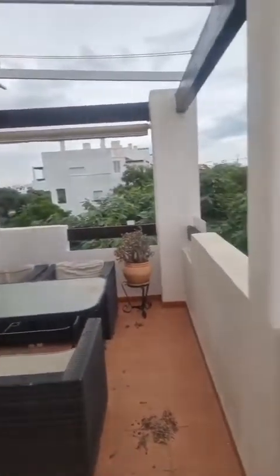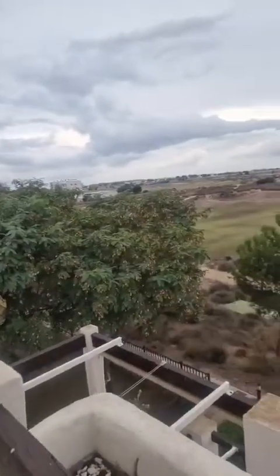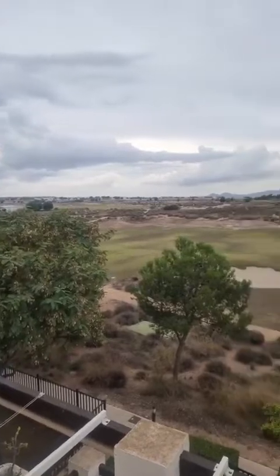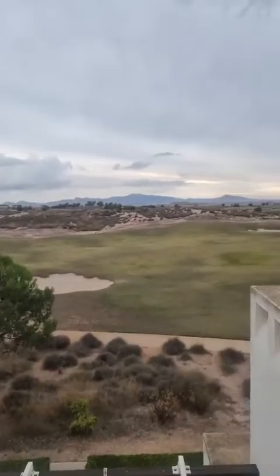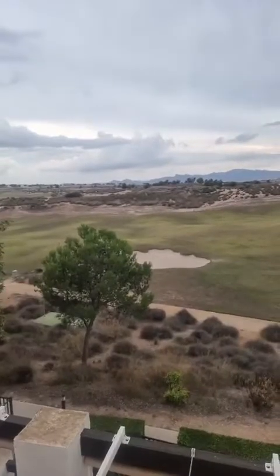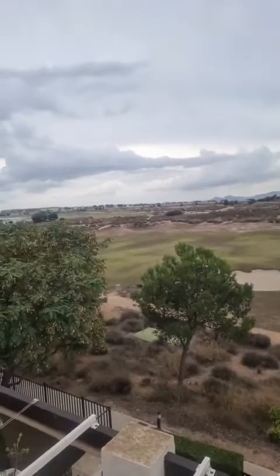Okay, so this is a beautiful apartment, as I said, 2 bedroom, 1 bathroom, reference 3783 on our dedicated webpage, qualityhomescostacalida.com. Offers, obviously, as you know, are always welcome. We will try to negotiate the best solution for you.